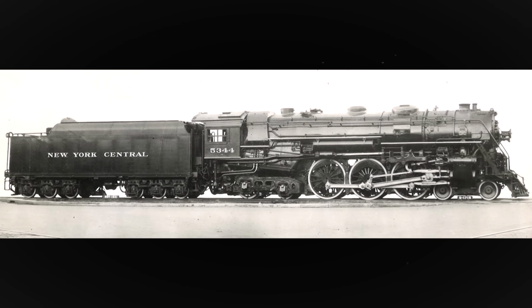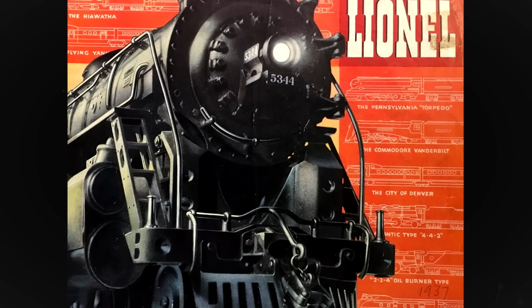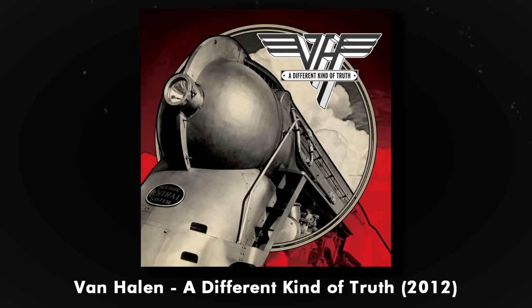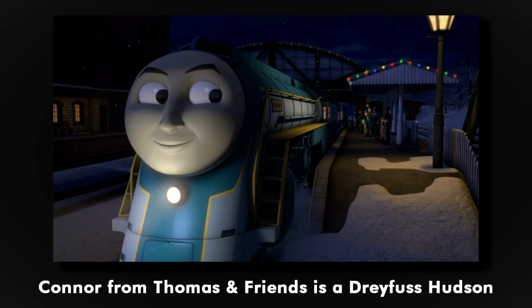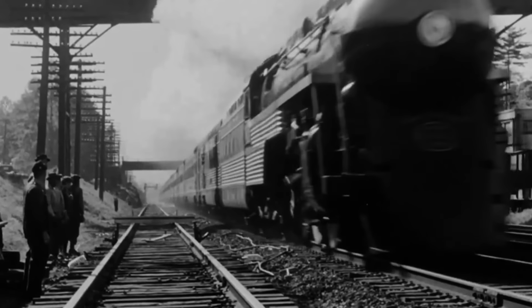The legacy of the New York Central's Hudson locomotives proved quite impactful. Lionel used J1 number 5344 as the basis for its famous 700E O-gauge model of the Hudson beginning in 1937, being the first mass-produced model train. The Hudsons also saw use on music album covers, animated media, and it remains a fan favorite amongst rail fans.